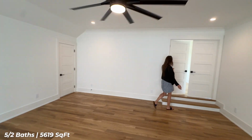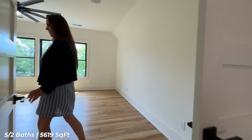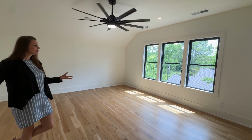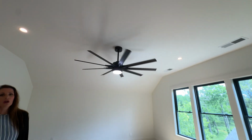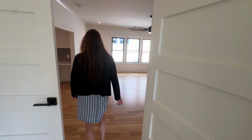And then through these doors, you have another flex space. So this could be an office if you wanted it to be. It could be a separate playroom. It could be an adult area. Who knows? All the options. And I love too, we didn't point out yet that we have the surround sound speakers all throughout the house, which is so nice to have. Good point, yes.